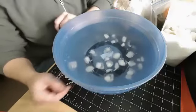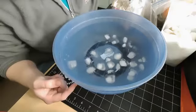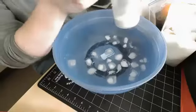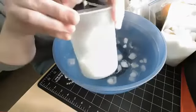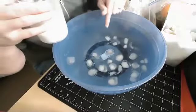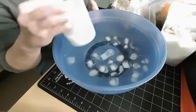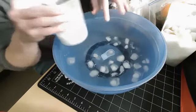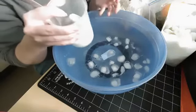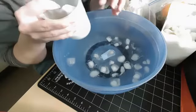In fact, I wanted to make this even colder by doing something kind of cool to it. This is optional. You don't have to do this, but I wanted to see if I could make it a little bit colder. So I have here some salt. This is just regular table salt, and I'm going to use it to make my water colder. What salt does is it makes ice melt, but it's still cold. So it keeps ice from forming, but allows the liquid state of water to remain cold.